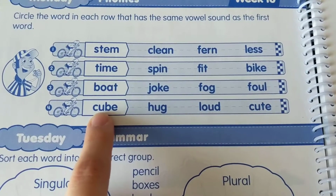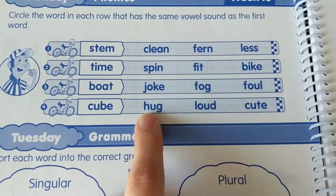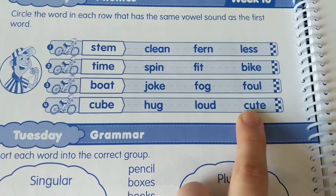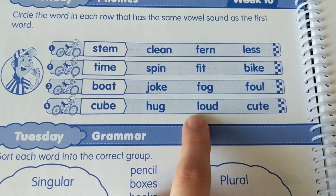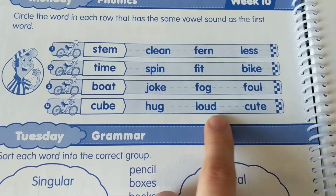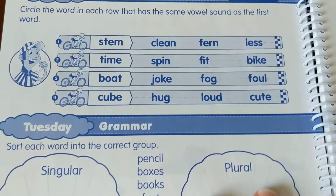Let's chop it. K, u-b. Oh, I'm sorry. That's hug. Loud, cute. Let's chop those. H, ug. Loud. Cute. Circle the one that's the same as cube.